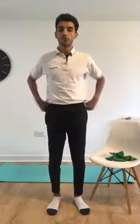The second exercise for the ankle is going to be calf raises. The calf is a very dominant muscle in and around the ankle. It helps us propel when we walk and run. A very easy way of doing this is by doing calf raises.